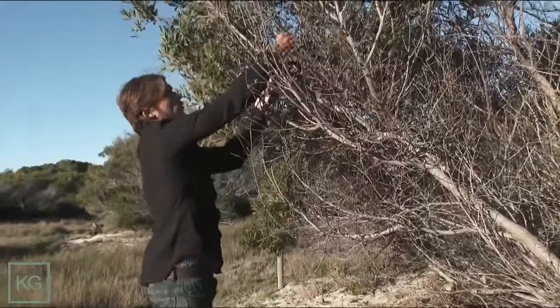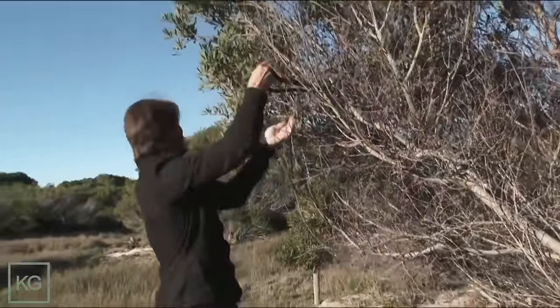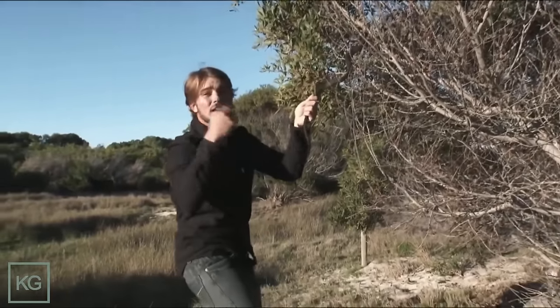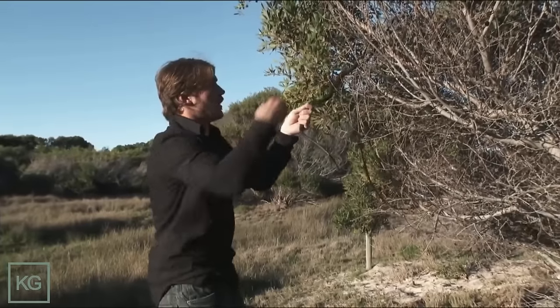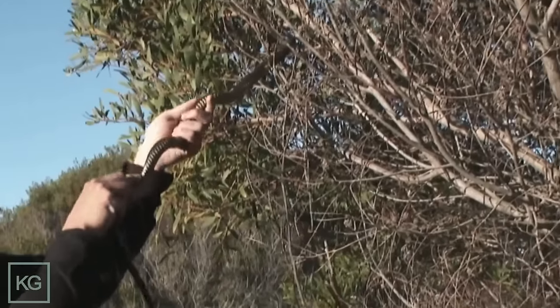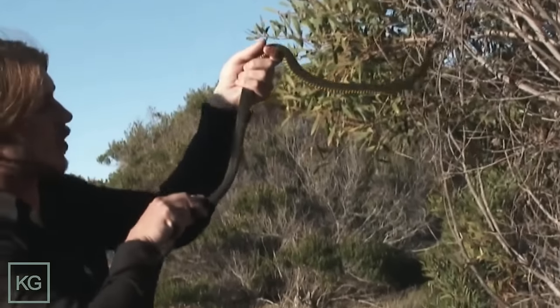To be so careful, even though they're a back-fanged snake, they've got a very potent hemotoxic venom. So when this guy bites you, you're going to bleed out of every orifice on your body. So you do not want to get bitten by this guy. And look at this beautiful snake. Beautiful yellow. I've got him out.